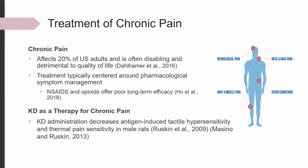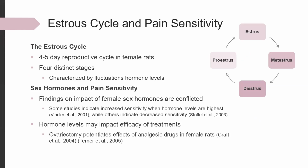This possibility is supported by recent studies which have found that administration of a ketogenic diet decreases antigen-induced tactile hypersensitivity and sensitivity to thermal pain in male rats. Despite promising evidence of anti-nociceptive effects in male rats, the effects of a ketogenic diet on nociception in females have yet to be investigated. The estrus cycle is a 4 to 5 day reproductive cycle in female rats that is marked by 4 stages: proestrus, estrus, metestrus, and diestrus, which are characterized by fluctuations in levels of sex hormones, including estrogen, progesterone, and luteinizing hormone.